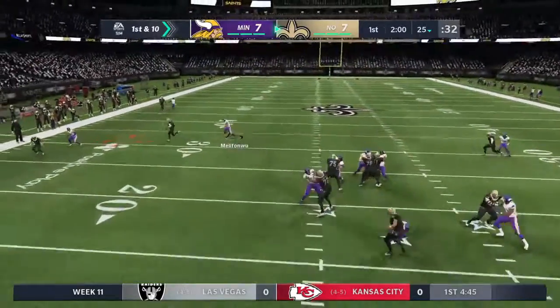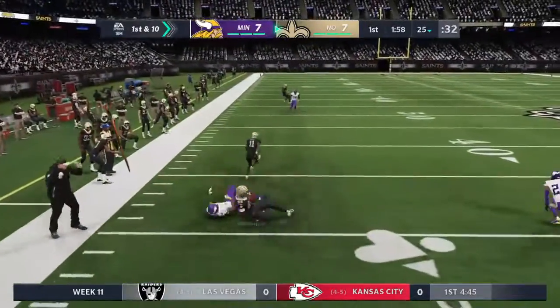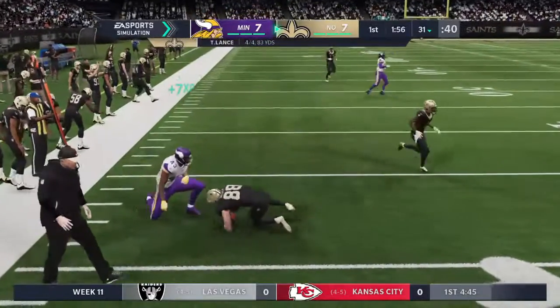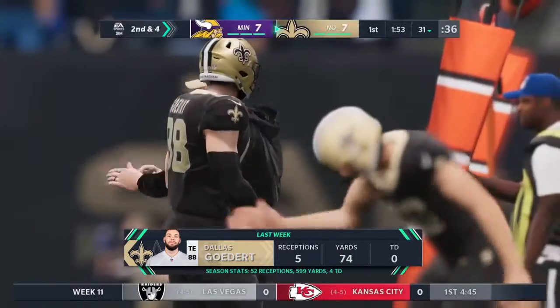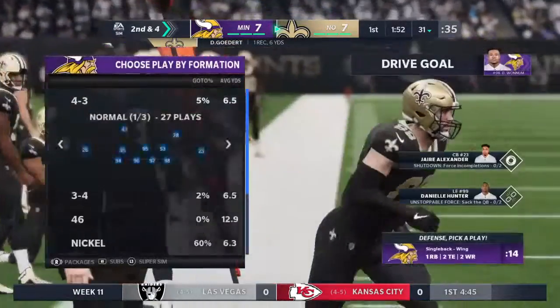They'll come out throwing here to start the drive. That's caught by the big tight end, Dallas Goedert. He'll be dropped after a gain of about 6 across the 30 to the 31. It's a pickup of 6.